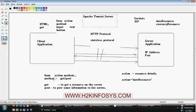The next one is method. Method signifies in what way you want to submit the form to the server. There are two kinds: the get method and the post method. The purpose of the get method is to get a resource which is available on the server, specified within your action. And the next one is post. The purpose of post is to post some information to the server.